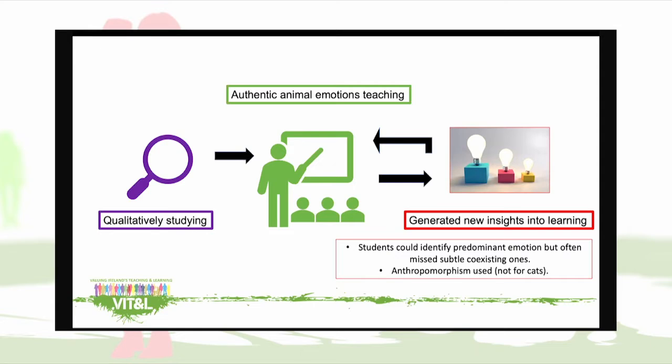So subjectively in lectures, I noticed that students often missed important body language signals and sometimes made incorrect interpretations. By the time they were using the discussion boards, however, they could always identify the predominant emotion in an image, but they often missed a second emotion in mixed emotion cases. This was independent of the species involved and of the emotion in question. So this gives me a little snapshot into what the students' learning journey could be. I'm not sure what the next step is yet because we haven't got to that yet.